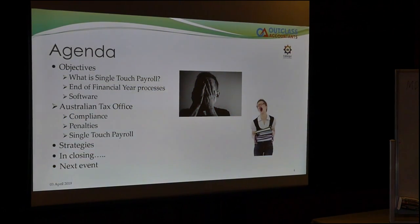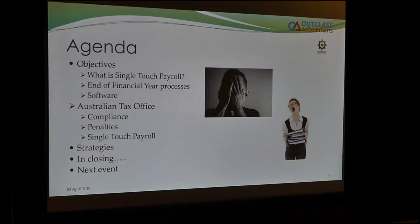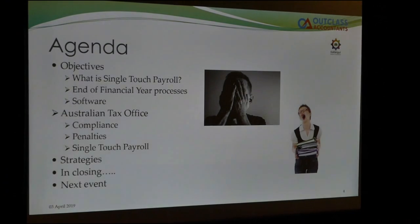So what we're going to talk about is single touch payroll. We're going to talk about prior financial year processes and the new financial year processes. We'll talk about some software. We're going to have a talk about the tax office again, to do with compliance penalties and how they see single touch payroll enhancing business. We'll talk about strategies. We'll do some stuff on closing, and then we'll talk about other events coming up.